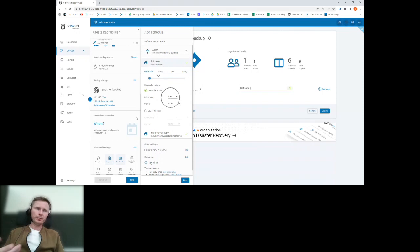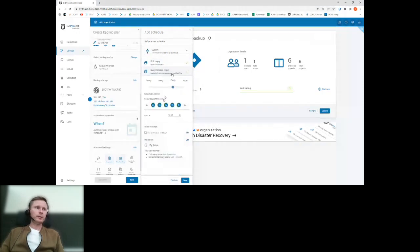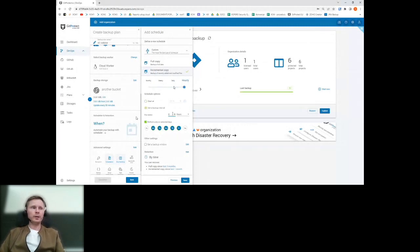But for incremental copy, here the fun part begins, because it's up to you how often such an incremental copy will be done. I don't see any obstacle why it wouldn't be possible to make such a backup, for example, every 2 hours, right? So every 2 hours, backup will be triggered automatically. So you don't have to memorize it. You don't have to create any additional scripts and so on. Everything works in as automated a way as possible. So let's save it.